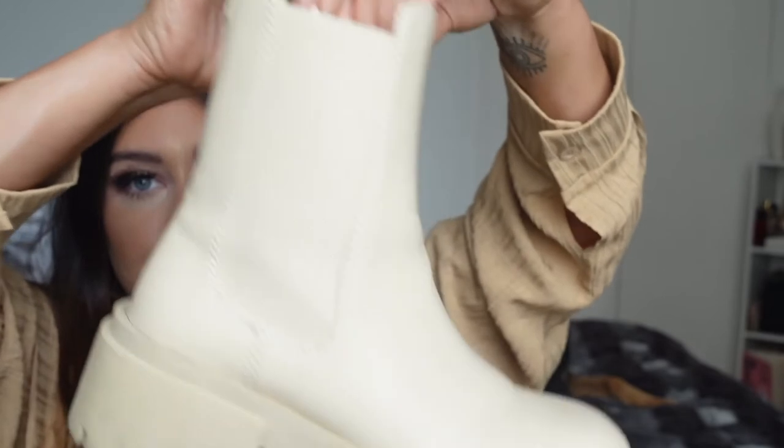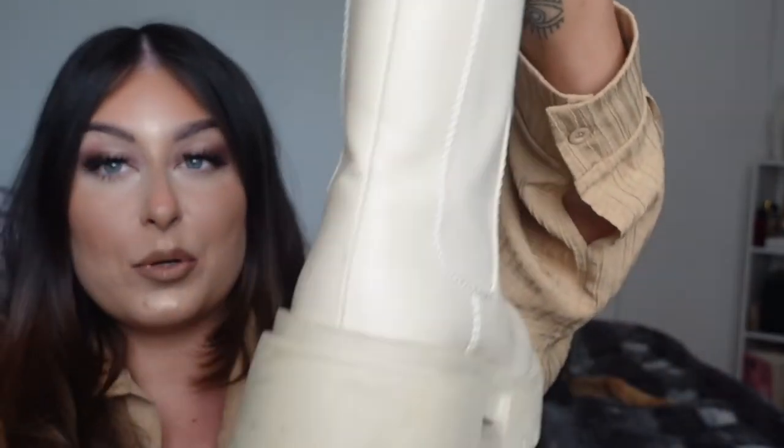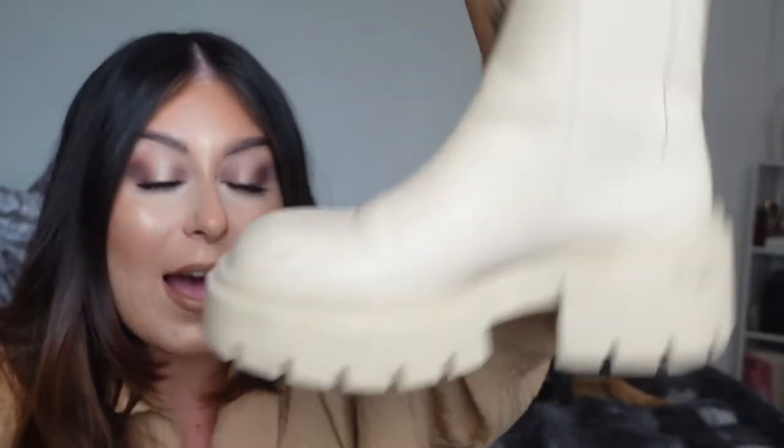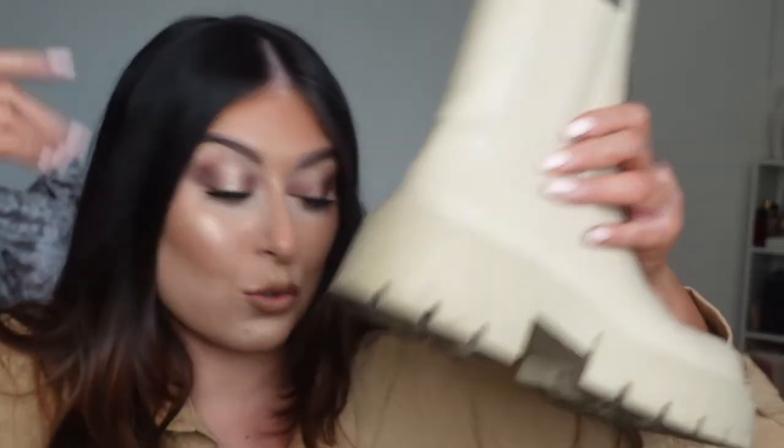The shoes, or boots, shall I say, that I'm talking about are the H&M beige, big heel, or block heel ankle boots. I love them. I absolutely love them. And I also love the tall ones as well. I've got the short and the tall. Both of them, they have my heart. You're going to be seeing me wearing these all through autumn, all through winter, maybe during the summer next year. But yeah, I absolutely adore these.